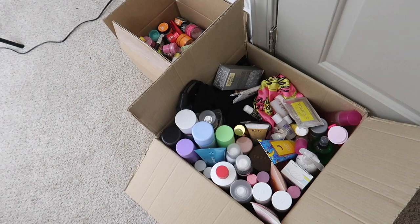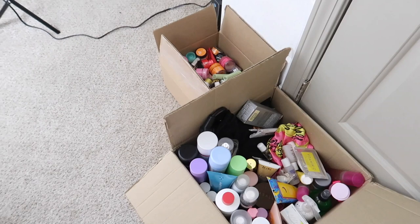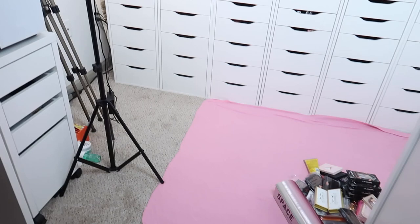So I have this huge box, and then I have this box, which I also have to go through and figure out what is still good. There's definitely some old expired lip products in there, so some stuff I will have to dispose of, unfortunately, but for the most part, this will be going to new homes. So I did that. Now, oh, I love the way that things are looking up here. It's just so clean and exciting.